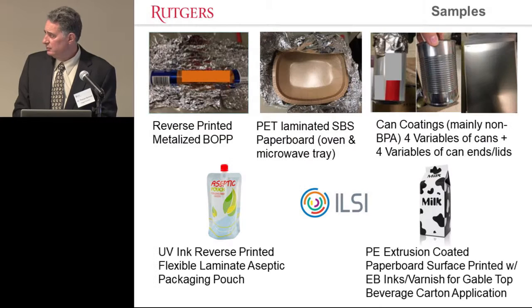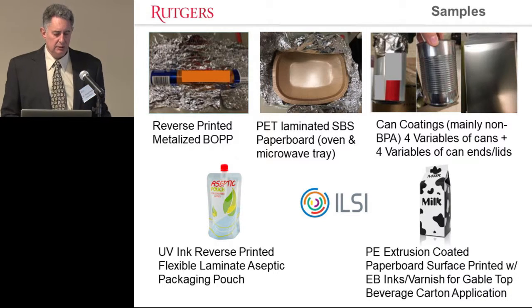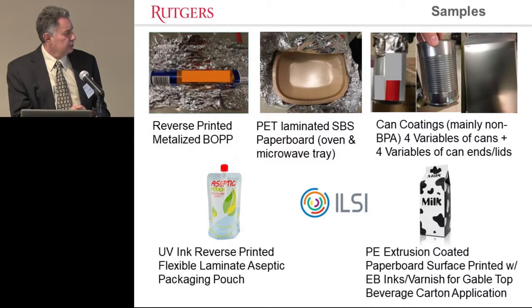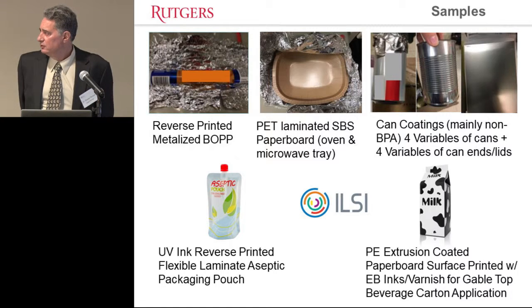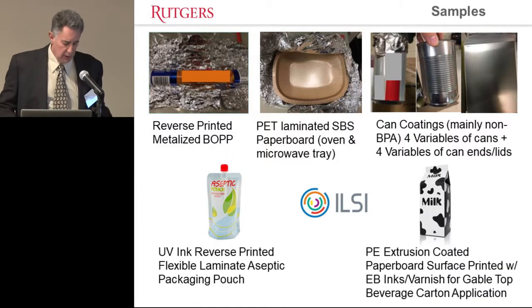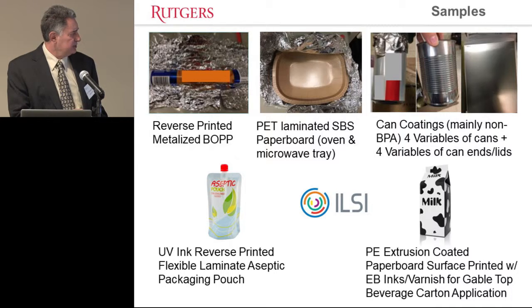So let's get to the samples and what we found in the study. This is a list of the samples that were provided for analysis. On the top, it was only described as reverse printed metallized BOPP, and they also said the food side was polypropylene. That's all the information that was provided. Then we have an oven board and microwave tray, which was SBS paperboard laminated to PET on both sides. Then we have can coatings, and there were 4 variables of cans and 4 variables of lids or can ends, so 8 altogether, 8 variables of can coatings. Then we have a pouch, an aseptic pouch.